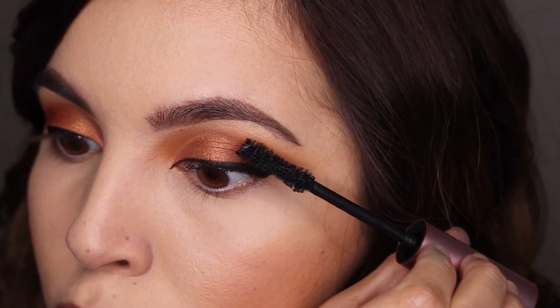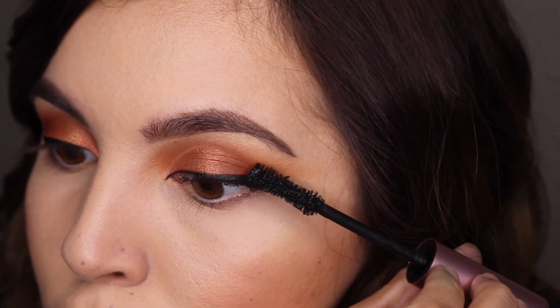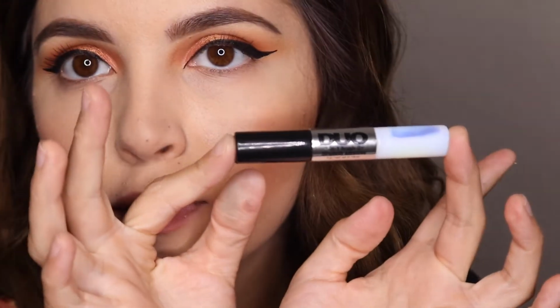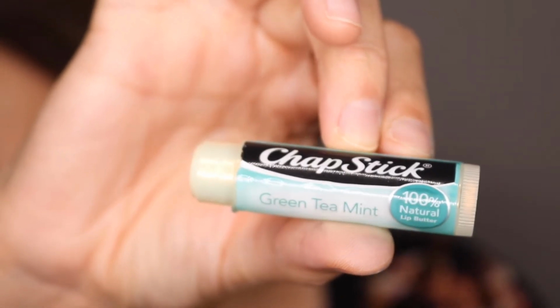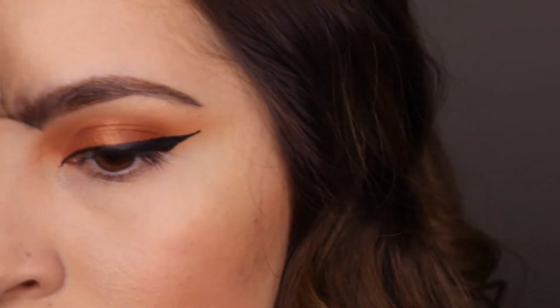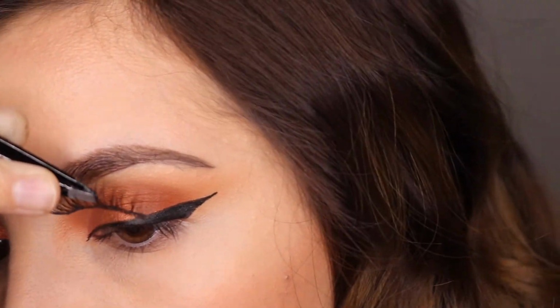I'm just gonna put on a little bit of mascara and then I'm gonna go in with my Ardell Wispies. And while the glue is setting, I like to go in with chapstick before I put my lipstick on. And shout out to my mom for showing me this chapstick because I love this green tea chapstick. It works so good.